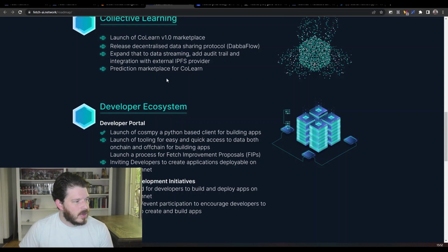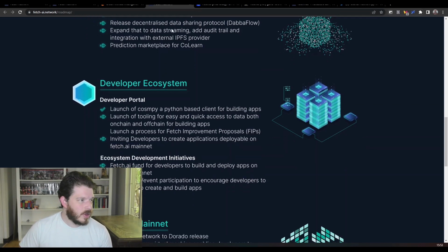If you have a look at the ecosystem itself, the last remaining thing here is inviting developers to create applications deployable on the mainnet. Again, they are doing that. It's on their Twitter. You can see that it has been done. The website is just not being updated regularly. They have invited a whole bunch of devs to do great things. So I can only see an uptick for this in the future.